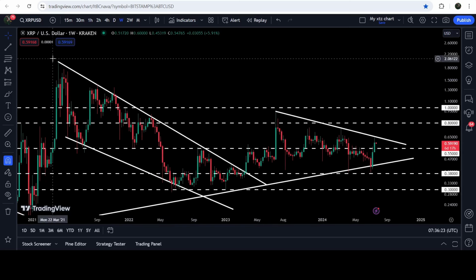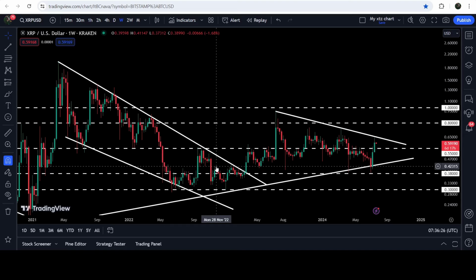And I would also like to show you once again this previous breakout from this big and long-term falling wedge pattern as well.